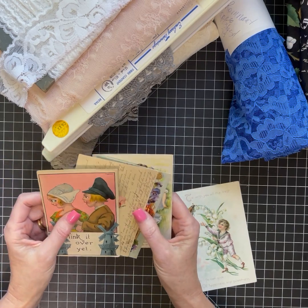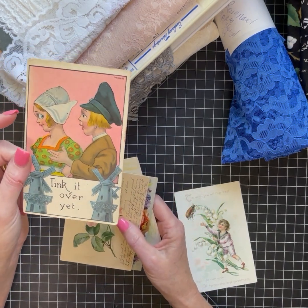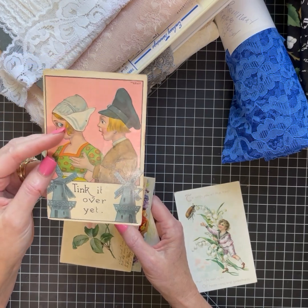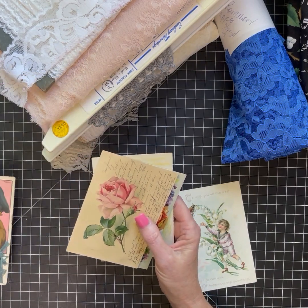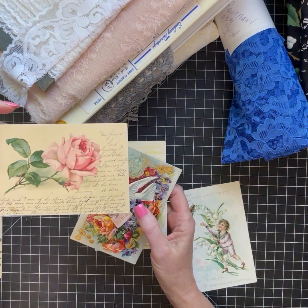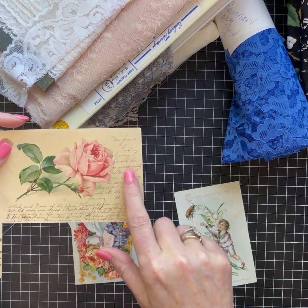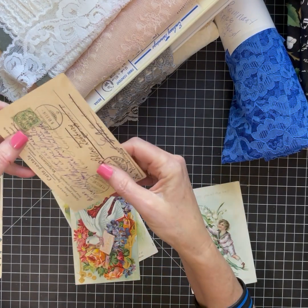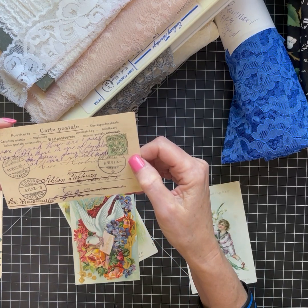And I don't know what I paid. Maybe $1 a piece for these. I just like this. It says, Tink it over yet? I just thought that was cute. Of course, I love the writing on them. This one I loved with the rose, because the person actually wrote on the front with that beautiful writing on it. And let's see, can I see a date on here?